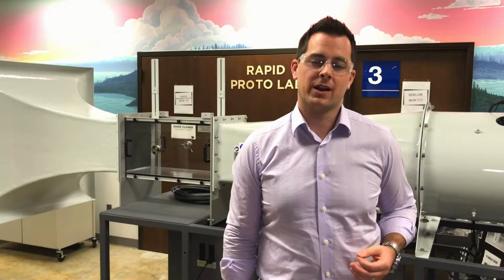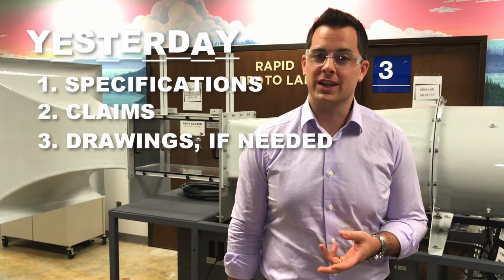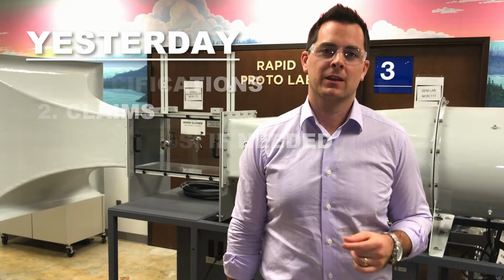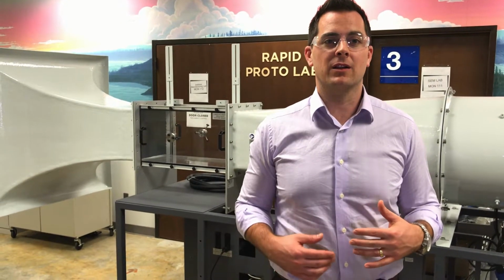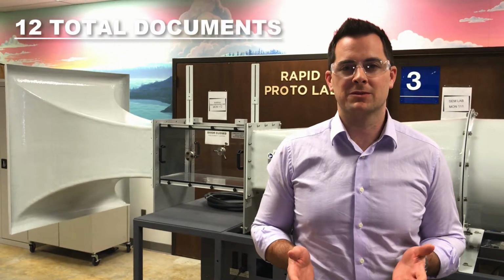So yesterday we talked about how it just takes two things, the spec and claims and drawings if needed, to get that all-elusive patent filing date. Today we're going to look at what it takes to file the full patent application, and there's 12 distinct documents that must be filed. Starting at the top, the declaration, also called the oath.